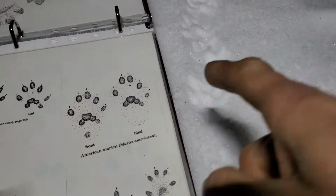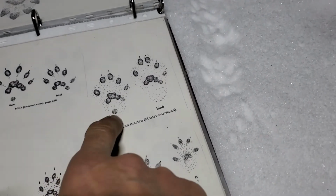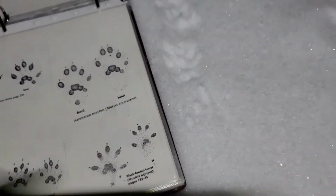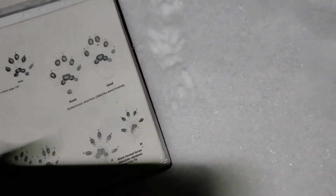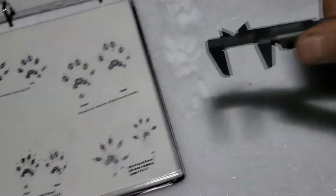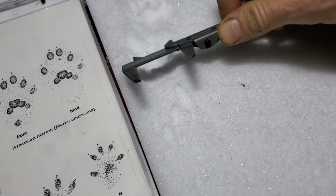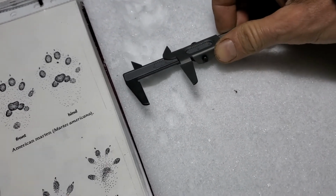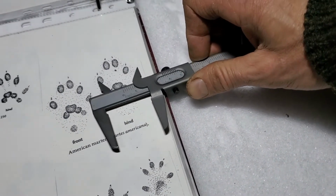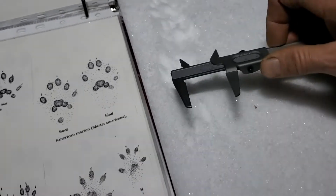Okay. So in this book, this is to scale, life size of your average adult Marten, right? So here's a hind print, and then we're looking at about the size here. And actually, I've got a tool for this. Right on. So I think I'll use that print. We'll go toe to toe, like so. Okay. Toe to toe, outside toe to outside toe. If we stick them on there, very close, very close. See that? A little bit different, but there's movement in this toe.